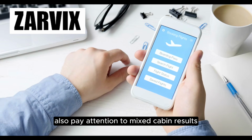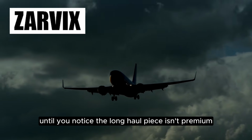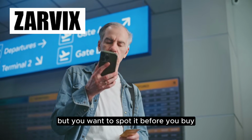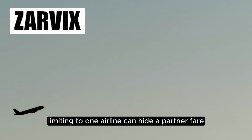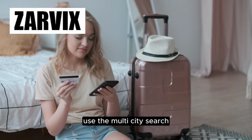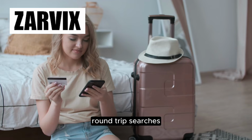Also, pay attention to mixed cabin results. Sometimes only one segment is business class, and the price looks great until you notice the long-haul piece isn't premium. That can be fine if it's a short leg, but you want to spot it before you buy. Another setting people forget is the alliance/airline filter. Limiting to one airline can hide a partner fare that's genuinely better. Use the multi-city search when you need to build your own connection, because it can reveal fares that don't show up in simple round-trip searches.